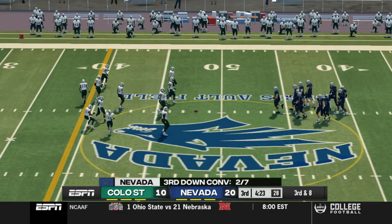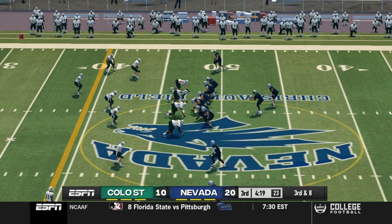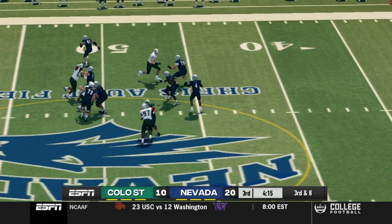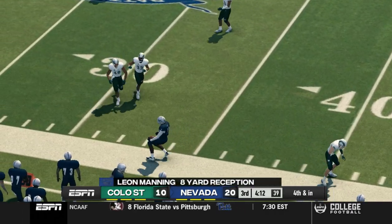What are you doing? Cut him left, cut him left. Four down, four down. Mike 56. He goes out of bounds. Right around the 40.